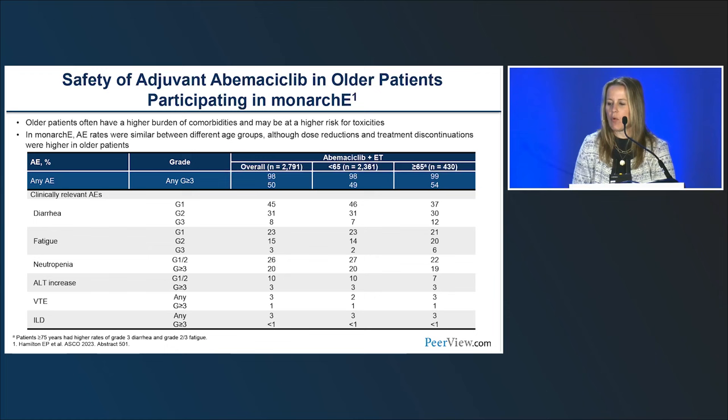Safety looks pretty similar, a couple of exceptions. We don't see a whole lot of differences in neutropenia. We do see a little bit less diarrhea overall, but more severe diarrhea, so 7% versus 12% in the 65 cutoff. But overall, I think our older patients certainly are able to tolerate abemaciclib, and I think this is a drug that we certainly can use dose reductions if needed.